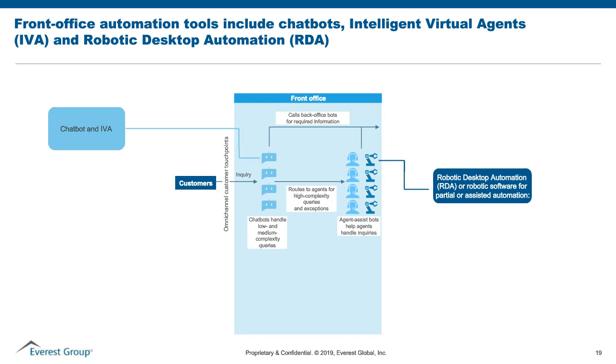So let's say somebody's rung and asked to have their address changed. If the address isn't easily resolved because there may be other people with similar names, or the person might have multiple addresses, multiple residences, then it would go to a human agent. And there next to the human agent is a desktop automation tool that the agent activates once he or she has resolved the problem, and then gets the address change done through those RDA desktops. So on the one side, we have chatbots and IVAs. On the other side, we have the desktop automation robots, the RDAs.